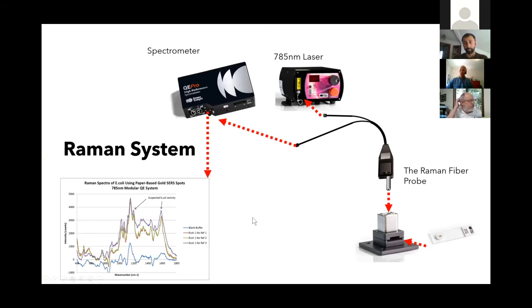The actual system, we're using a spectrometer from Ocean Insight. We're partnered with Ocean Insight. So it's basically a spectrometer, a laser, a probe. You put the sample in, you push the button. We do analytics on the Raman system, and we'll tell you within 30 seconds if you have COVID. So this is a direct full virus detection approach.